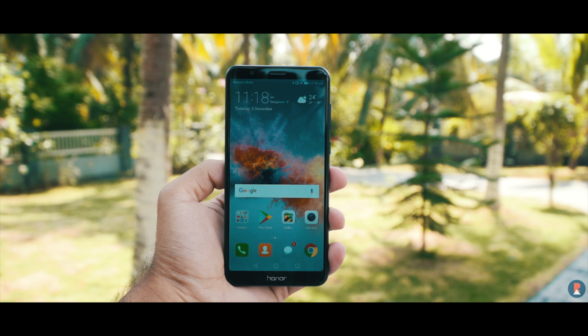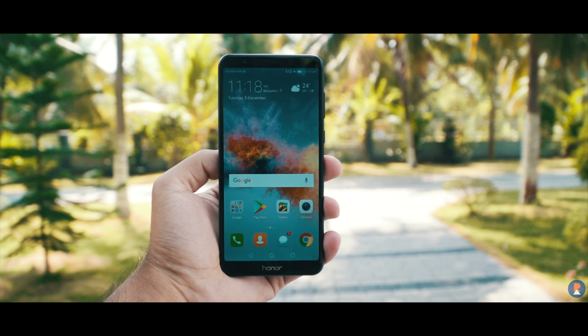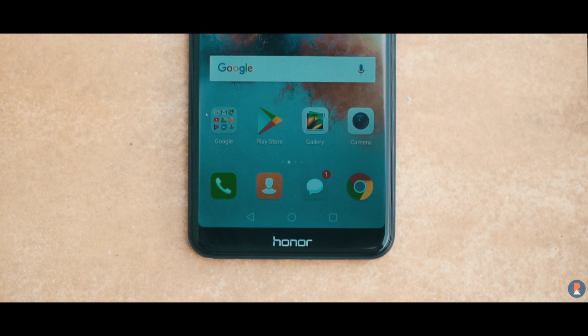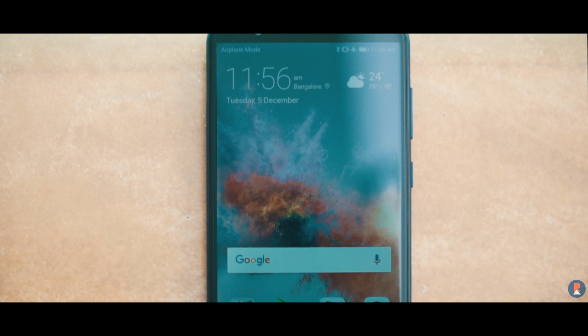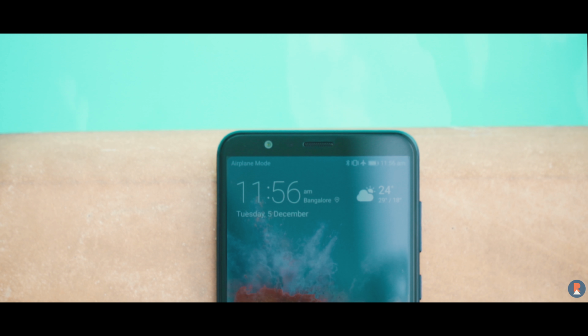The 7X packs in a 5.9-inch Full HD Plus IPS full view display with 18:9 aspect ratio. The same as the one found on the 9i, and you still get great contrast, vibrant colors and a pretty good sunlight legibility. While it isn't entirely bezel-less, it's still one of the most compact mid-range phablets on the market at the moment. There's Corning Gorilla Glass as well, but an unspecified version, which still does a good job at keeping scratches at bay.